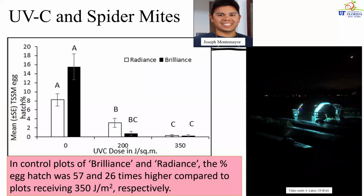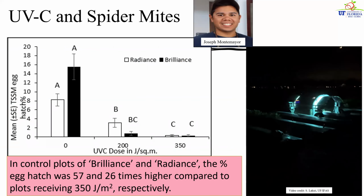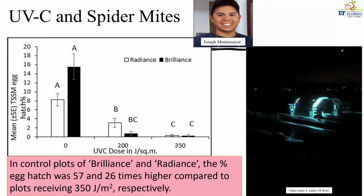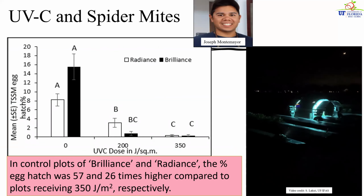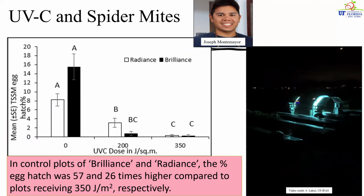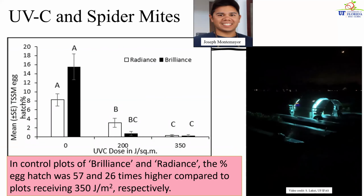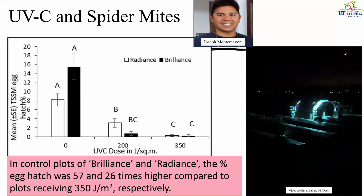In this graph, please note that means with the same letters are not significantly different. The y-axis shows two-spotted spider mite egg hatch percentage, and the x-axis shows the dosage that was actually applied in the field at night. That's 200 and 350 joules per square meter. And there were some plots that were left completely untreated.